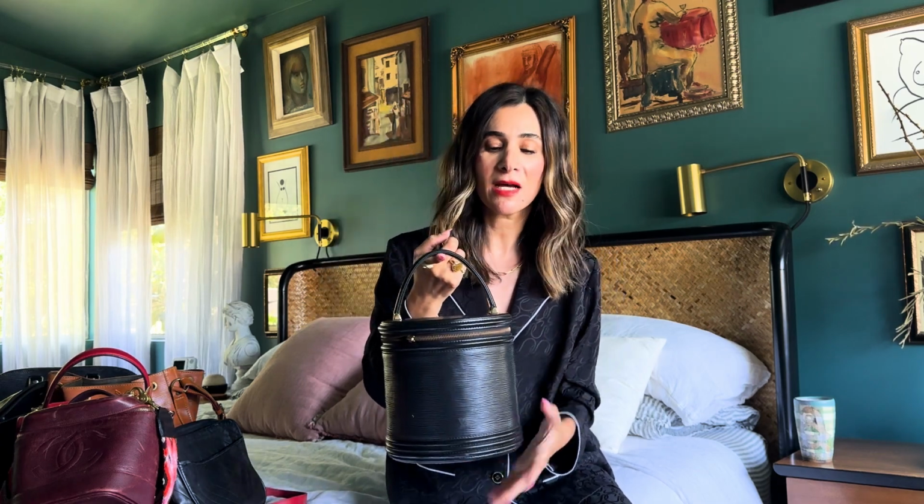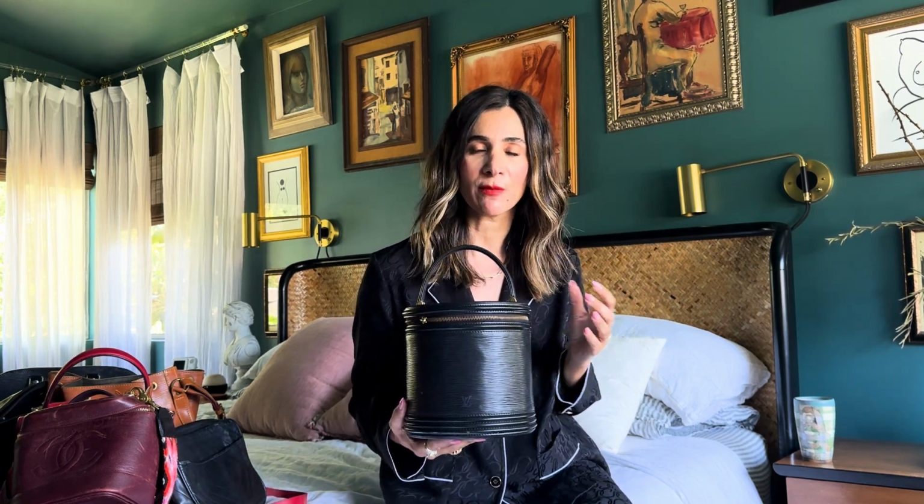So this is why you look for the interesting, because you're going to have that very unique bag that nobody else has. It's going to have very special meaning to you, and I promise you all of these bags come back as a trend. You don't want the new stuff that everybody else has. You want to be the trendsetter. You don't want to be the follower.